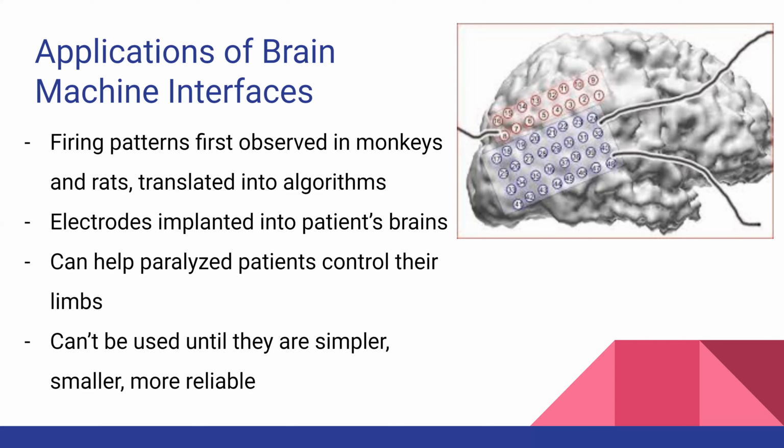This is being applied to humans too. Electrode arrays implanted into a patient's brain can help them control computer cursors, prosthetic arms, or even their own paralyzed limbs. However, these cannot become widely used until they become more simple, smaller, and more reliable. The image you see on screen is an example of an electrode array on the brain's surface.